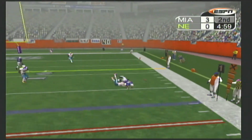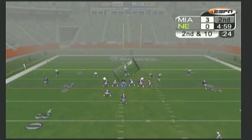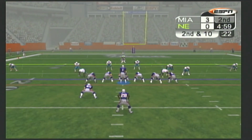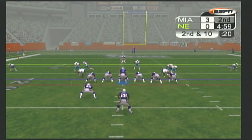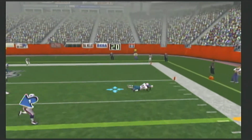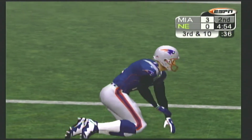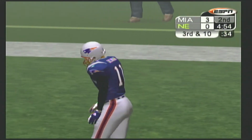Newton just rifles this one, and it's incomplete. Number 11 looked like he was all over that one, but it just got away.